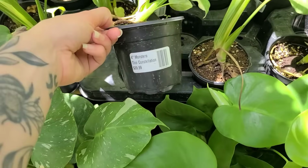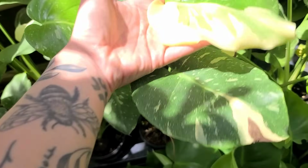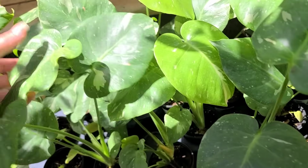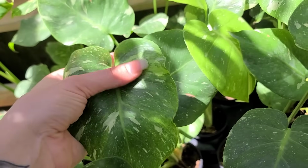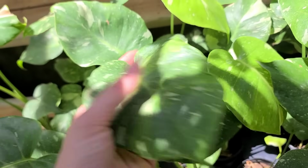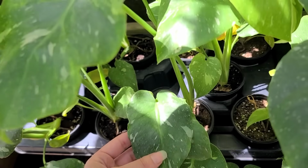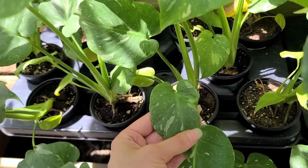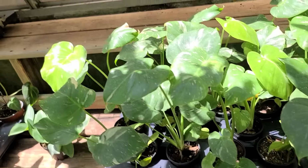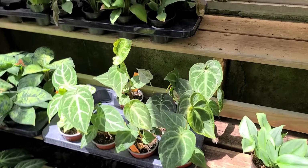Some more Ticons. These ones are 40. It's a little bit better, but not by much. This one's intriguing. Looks more like maybe physical damage than variegation though. It's just mutated, I think. Little mutant. Okay. That'll definitely happen when you tissue culture everything like crazy.